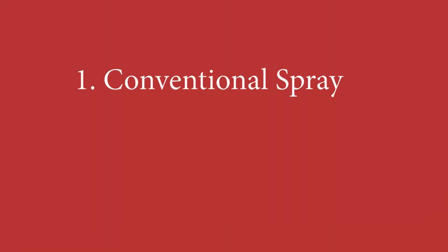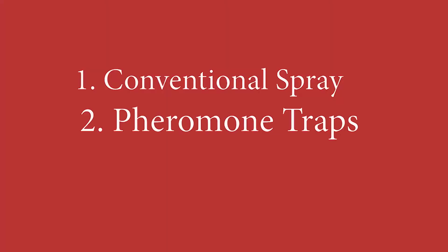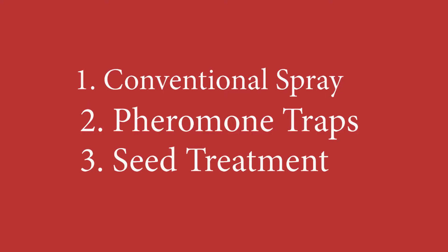So in doing so, we are comparing 3 control measures. In the trial, we're looking at the conventional spraying, which most of you may be aware of, and then we also have the pheromone traps combined with biopesticides, and we also have the seed treatment.